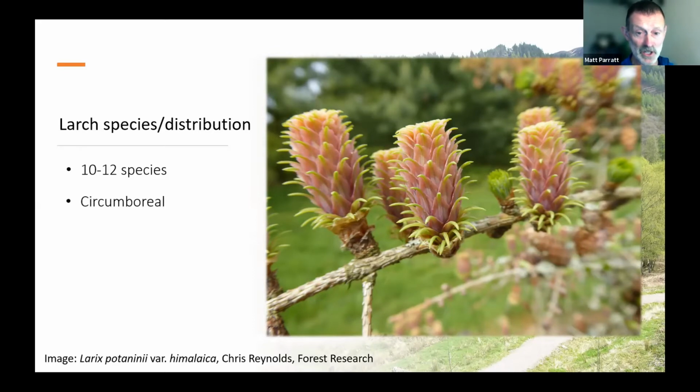Now, their distribution is circumboreal. They encircle the globe really around the northern hemisphere. There are none in the southern hemisphere. Big centres of populations really are over in North America and in Asia. Now, there's a small isolated block of larches which sit over the Alps and the other mountains of Central Europe, and that's where Larix decidua comes from, the European larch.